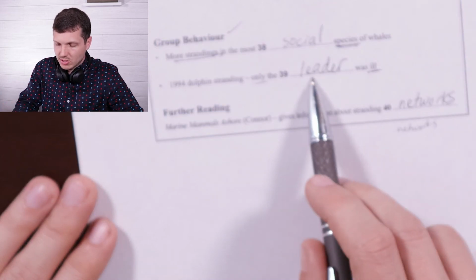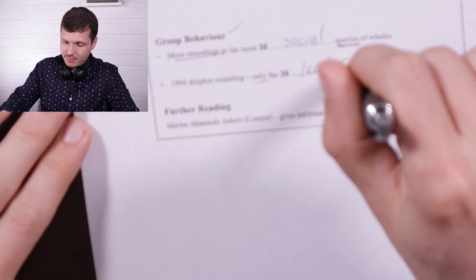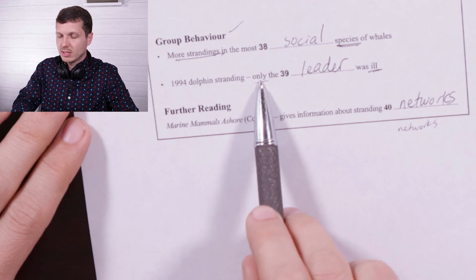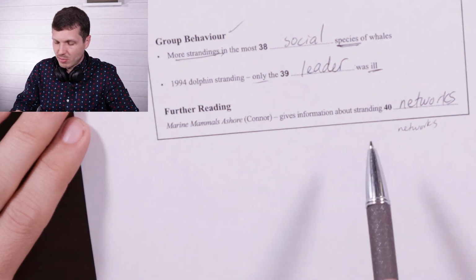39, this one is correct. They said all of them were healthy except the leader. And sometimes the answer comes before, or the word you need to write comes before they actually give the answer. And you really have to pay attention and really understand what they're saying. And that was true in 39. They said, instead of only, they said except, if I remember right.